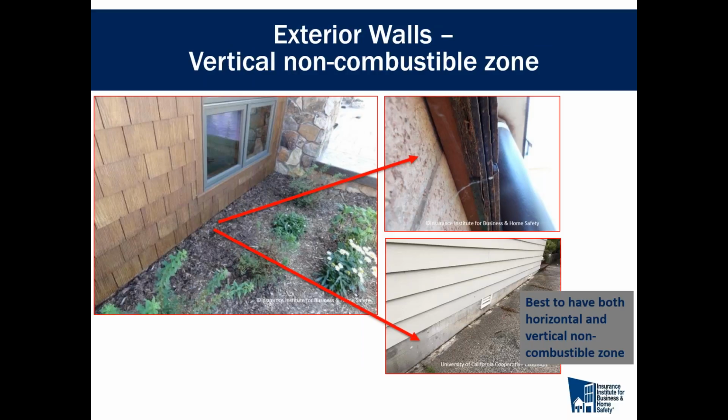So let's move on to exterior walls. There's a lot to talk about, and I'm not going to talk about every element of the home given the amount of time we have. But what I really want to think about is that non-combustible zone, both in a vertical and horizontal framework. If you look at the image on the left where you've got combustible mulches, you've got combustible wood siding, there's almost no breathing room between the house and all of that vegetation. Lots of vulnerability. So what we're really trying to push for, if you see in the lower right-hand side, is both a horizontal and a vertical non-combustible zone. So you've got more separation from any potential set of embers or flame contact. So this is the overall model that we're focused on.